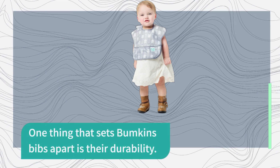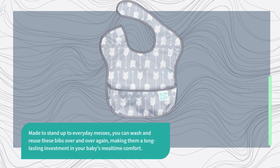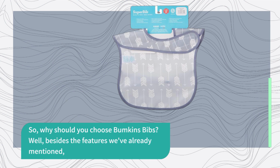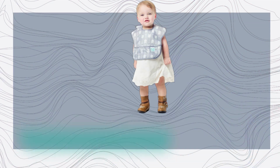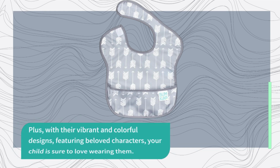One thing that sets Bumpkins bibs apart is their durability. Made to stand up to everyday messes, you can wash and reuse these bibs over and over again, making them a long-lasting investment in your baby's mealtime comfort. So, why should you choose Bumpkins bibs? Well, besides the features we've already mentioned, these bibs are from a small business brand, so you're supporting local entrepreneurs. Plus, with their vibrant and colorful designs, featuring beloved characters, your child is sure to love wearing them.